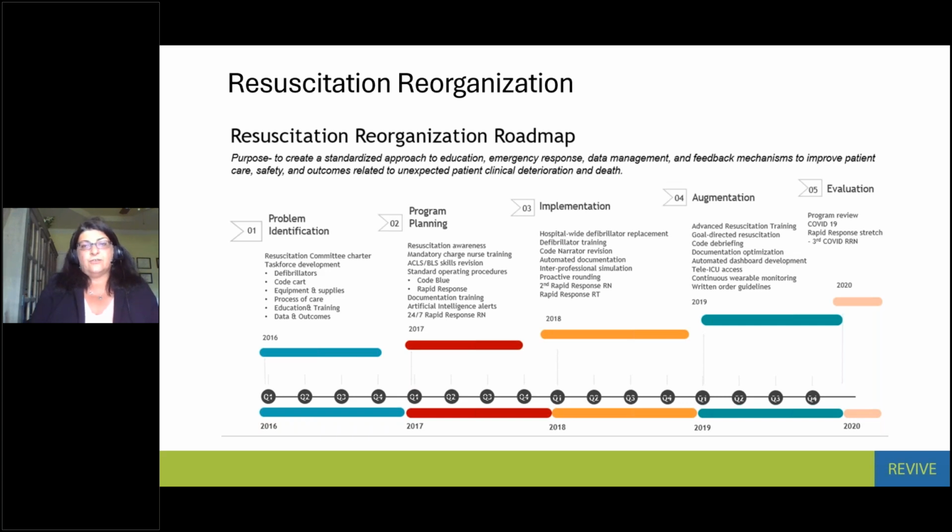And then, of course, as we all know, in 2020, that all came to a grinding halt because we had COVID. And I say that in that our training had to come to a grinding halt because we were not able to do in-person training, etc. All our staff couldn't have even got off the units anyway because it was so busy. But what didn't come to a halt was the team. And I'll show you a little bit later some of the data that supports the fact that we had the team and they were able to really mitigate probably some emergencies during the COVID period.